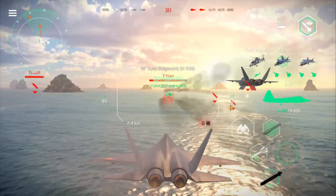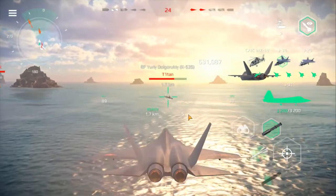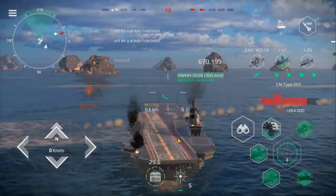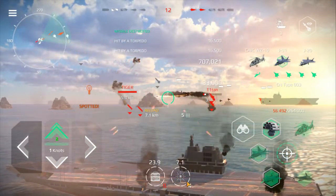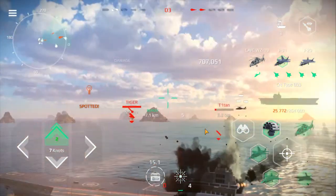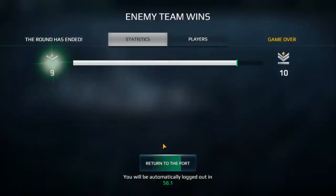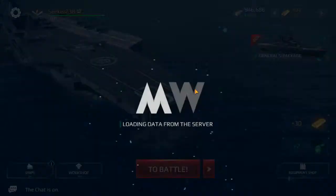Have some of this and eat a torpedo while you're at it. Oof. I'm gonna go back to the ship real quick. Oof. I'm not gonna be able to... I'm gonna eat all of these torps. There we go. Ooh. Did I survive? I think it was time over again.